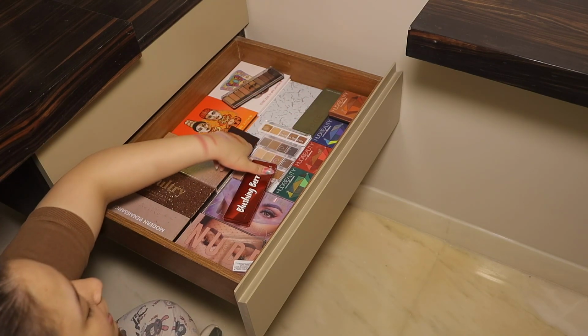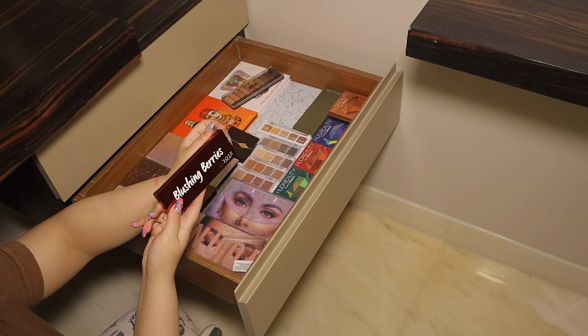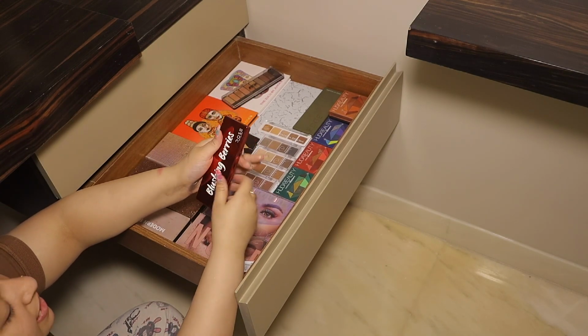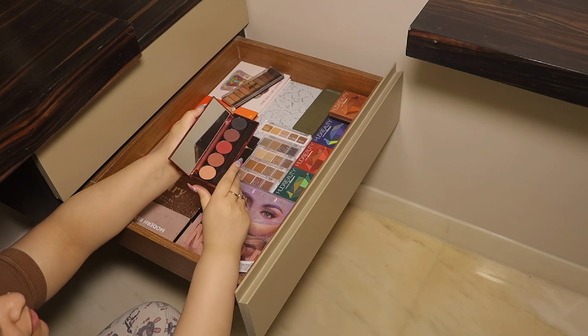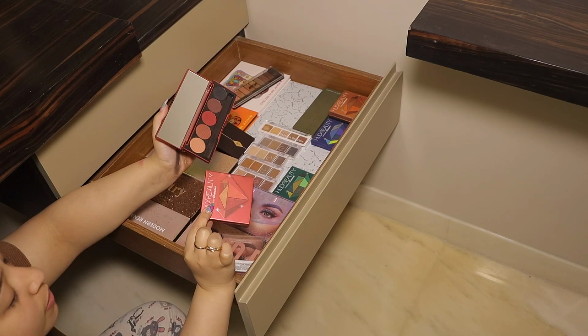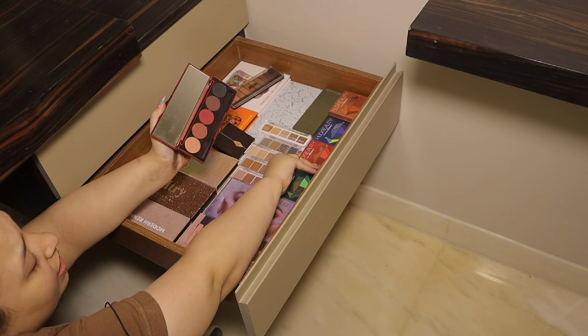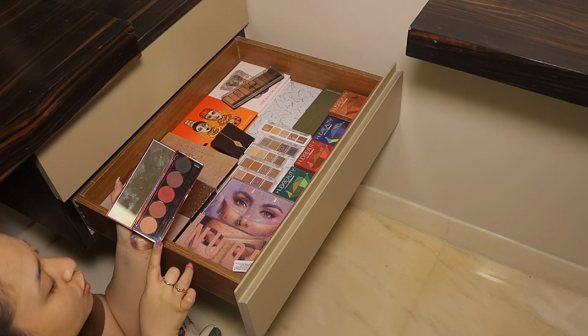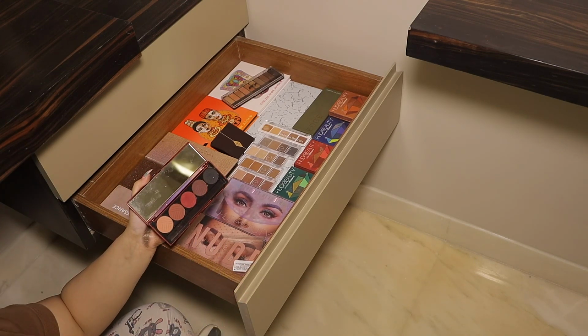This is a new packaging, which has a matte, velvety texture, and this is how the old packaging looked, very metallic. So this one is Blushing Berries, and I have to say this is one of my favorite palettes. As I told you guys with the Huda Beauty Ruby Obsessions, I just love these tones, and if you ask me to choose one, I will choose this one anytime over the Huda Beauty one.